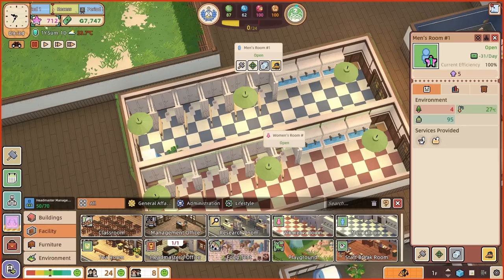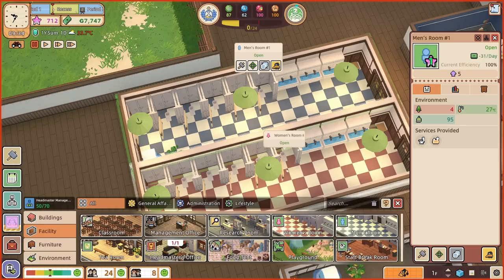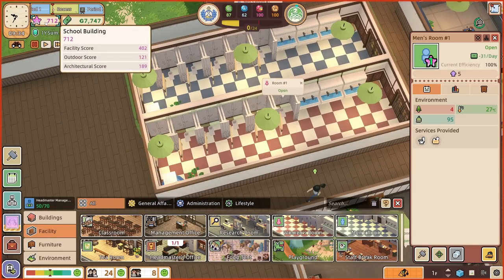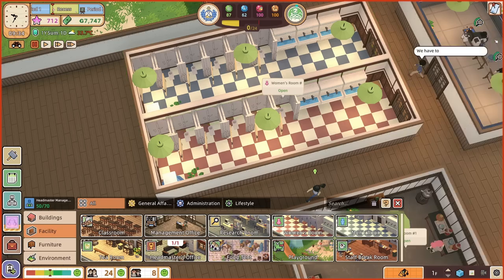However, adding all those things does give us more school building points, prettification points, because we've added some lovely things. We've got some more stuff going on. So that is helping that total. I think whenever we do build some nice things, that is ticking up okay, which is not too bad.